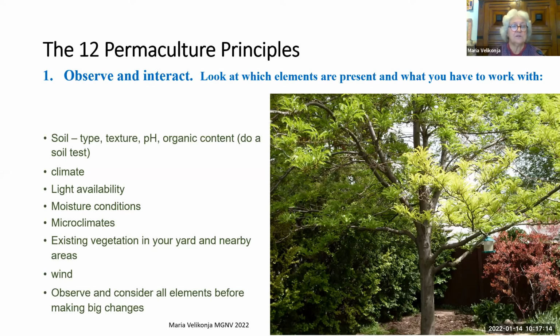Part of the observation includes considering what climate you're in. We're in zone 7, but you also have microclimates, which are created by certain conditions. We'll go over those. You have to look at the availability of your light. If your backyard is, as mine is in Arlington, covered with trees, you have limited number of fruit trees that you can plant because you don't have enough sunlight. Look at the existing vegetation in your yard and also your neighbors. Much of the shade in our yard is caused by the trees in by our neighbors. What are the wind conditions? And observe and consider all these elements before you make big changes into your property.